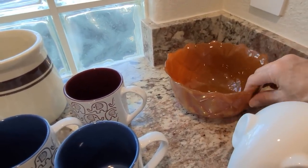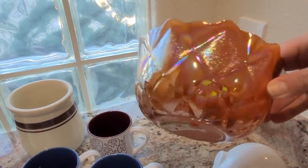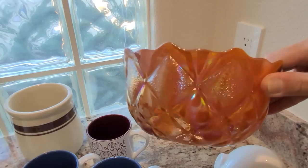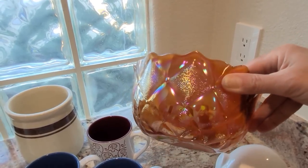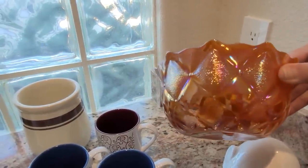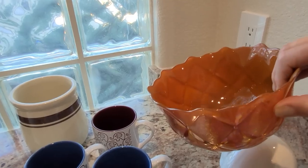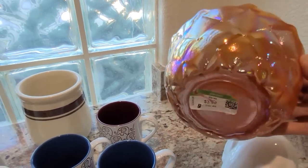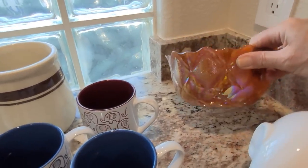Back here we have our modern carnival glass. This is not a Fenton piece. It is, I believe, Teleflora. This is a reproduction following the increased popularity of carnival glass in recent years. Nevertheless, it is a beautiful piece. It's in really nice condition. It would be absolutely lovely with some Halloween type decorations in it, some fuzzy spiders or glowing eyeballs, whatever you like. Lovely Halloween color. I paid $3.99 for it. I am going to ask $20.